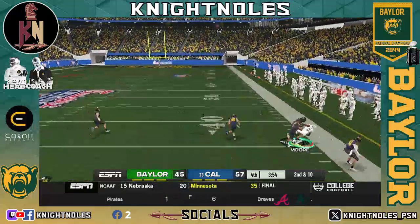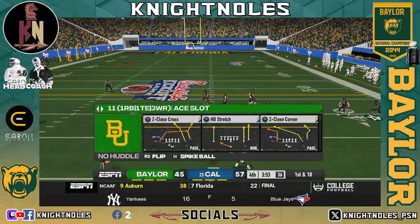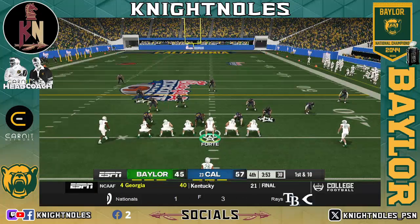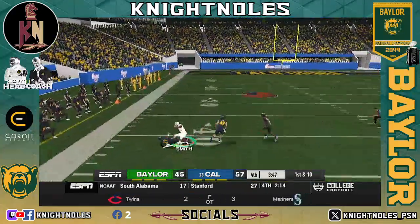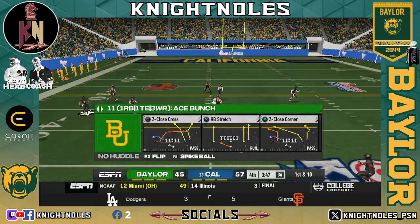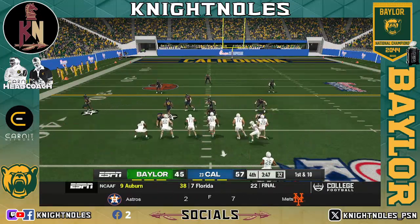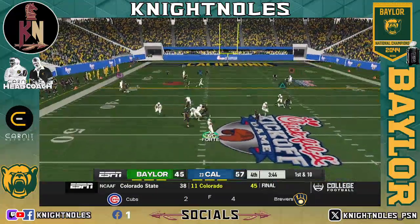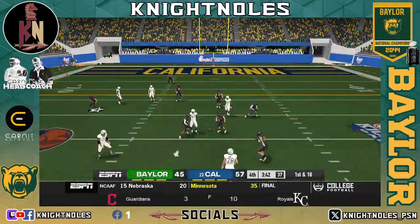Makes the catch, and look out. And he's taken down right around the 36-yard line. That makes it first and 10. Quick throw. They'll bring him down right around the 40. Throws a bullet over the middle, and he tackles him hard at the 23-yard line.